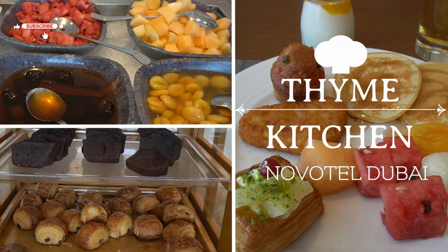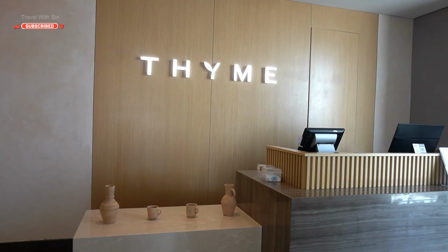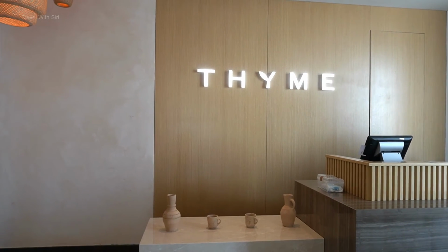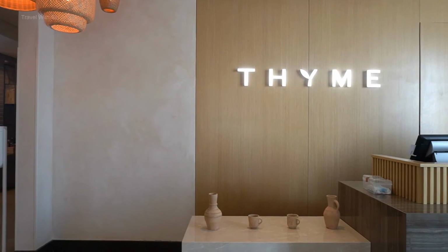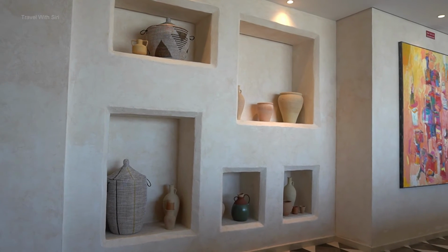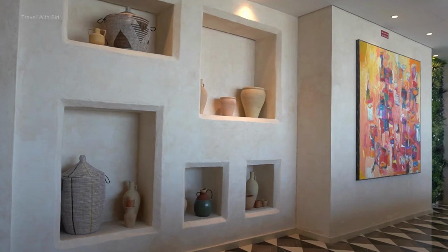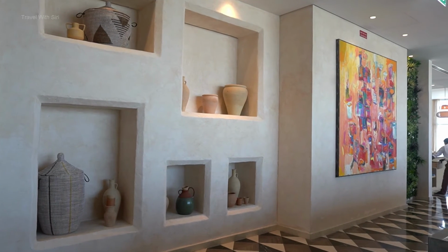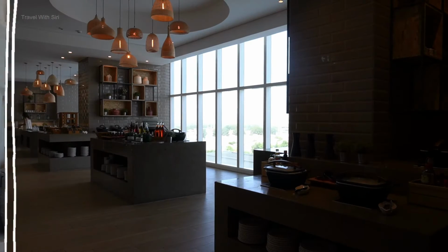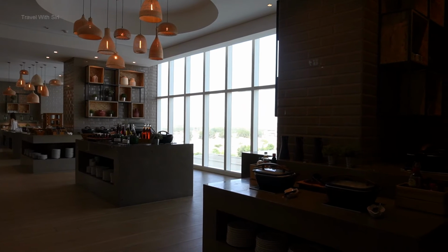Dining at Time Kitchen at Novotel Jumeirah Village Triangle. Time Kitchen is open all day, which provides a variety of continental cuisines with a decent ambience. All the room bookings come with a complimentary breakfast at Time Kitchen. Breakfast is served daily from 6:30 am to 10:30 am. It has an open kitchen concept with a bistro style atmosphere.